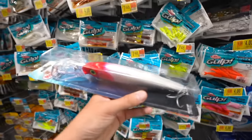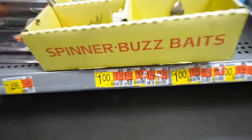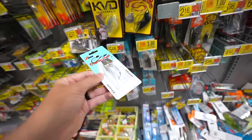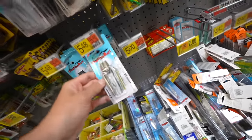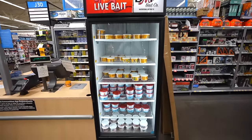$9.50. Should we get this for a day? Dude, that is a... Sheesh. This is cool to see too. Years later, we still got the $1 spinner and buzz baits. All right, $5.48. We're gonna pick up one of these, dudes. Actually, no, that's a quarter ounce. Hello? We'll get this one. 3/8 ounce chatter. They also got a nice bait machine right here.